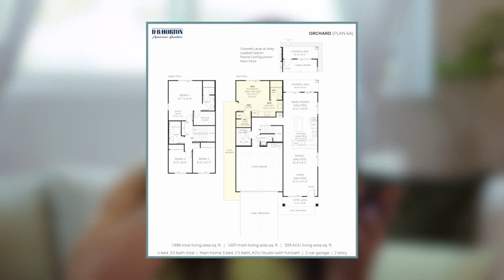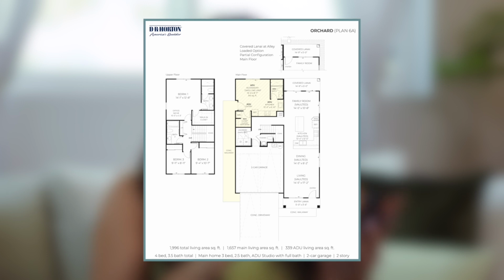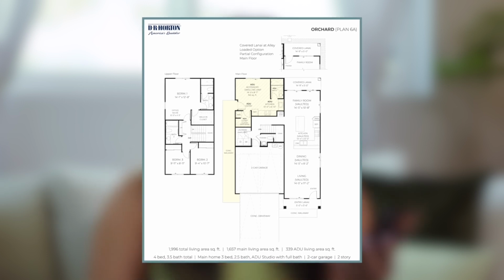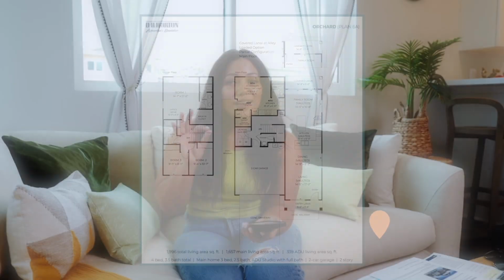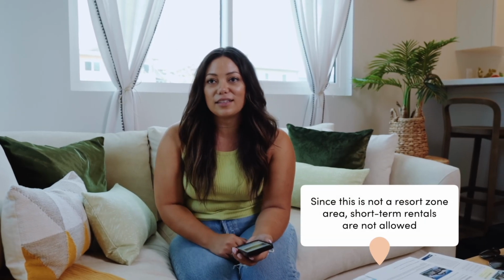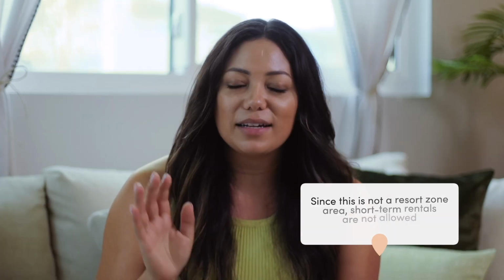So it's gonna be 1996 total square feet of living area, and then the ADU unit is 339 square feet. So that's perfect for a mother-in-law suite, or if you wanna rent it out for supplemental income. It's not gonna be a short-term rental, let's get this clear. This is not a resort zoned area of Oahu where you can do short-term rentals legally, but you can absolutely rent it long-term, or more than 30 days at a time.